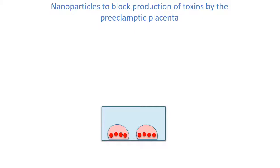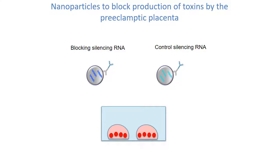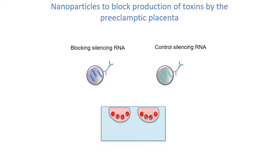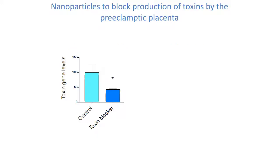And so in the lab, what we do is we dissect out human placentas, we take tiny pieces, pop them in a culture dish, which is all very exciting, and we apply these nanoparticles that have these gene targets, and they're able to quench or block the production of these toxic genes in the placenta. And so what we do is we flip these upside down, allowing these placental pieces to float like they would in the body. And this allows the nanoparticles to migrate and find the placenta and actually unload and deliver the drug or the RNA that we are trying to put in to block these toxic proteins.